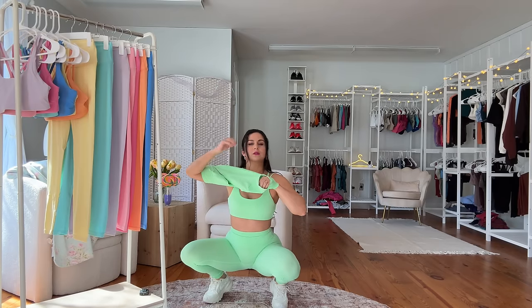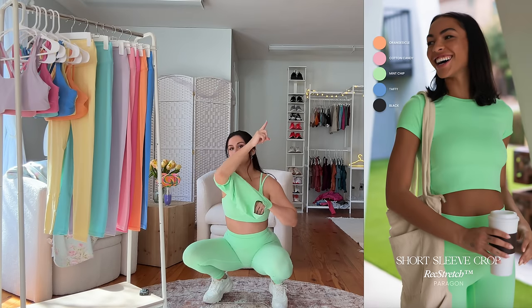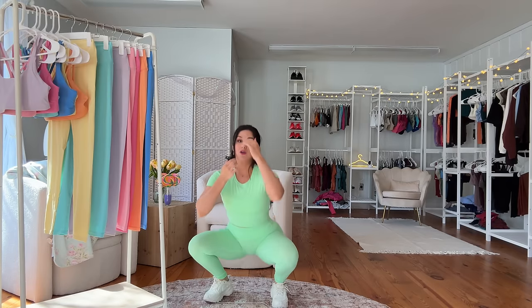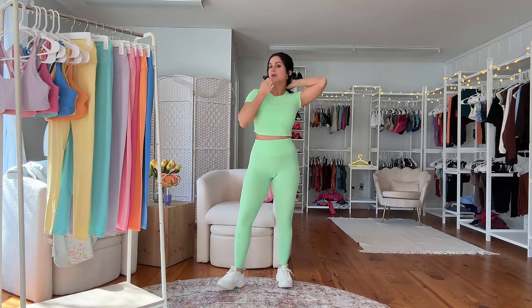While Ashley's getting changed, you guys, the only colors are gonna be orangesicle, cotton candy, mint chip, taffy, and black. I am just glad that this mint chip made it to the crop top selections because this is the big eye catcher for me.